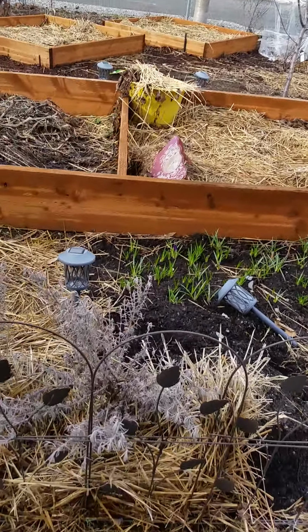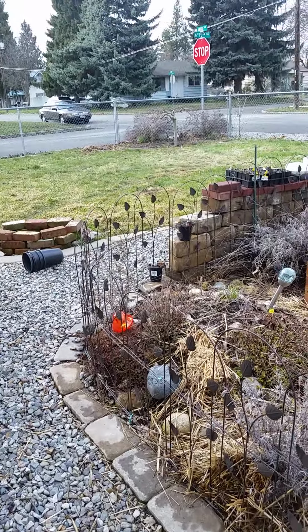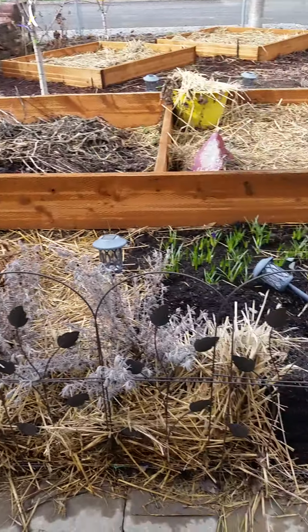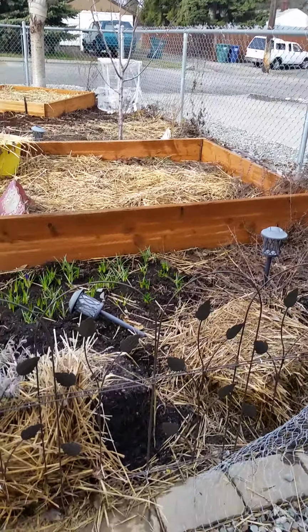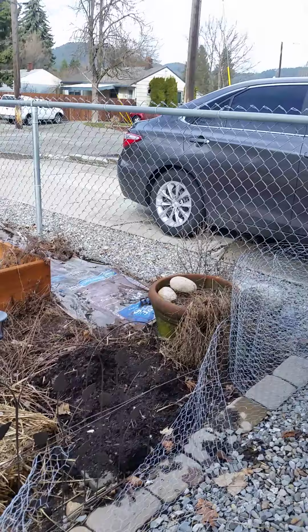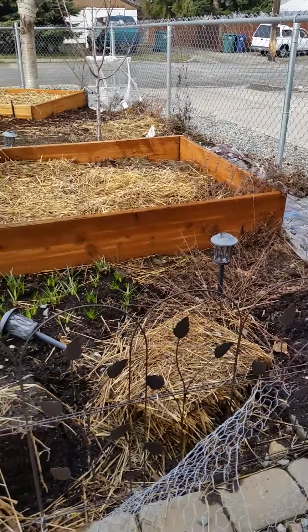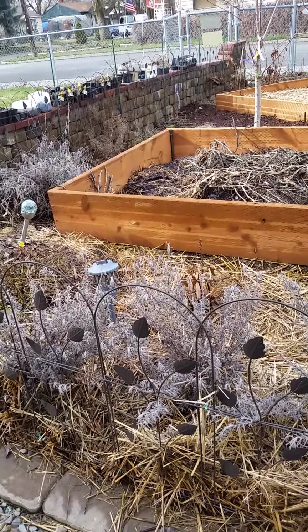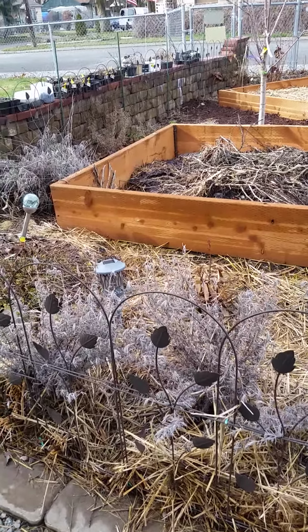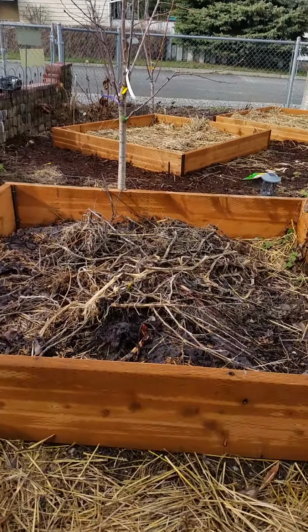Oh, and this fence here, this is new. We put that in. That's to keep the dog out. We love the dog, but no, the dog is not going into my garden. Though he did figure out a way to get in there. We're going to cut this in half and attach it to the bottom of this so the dog doesn't get in there and poop in my garden like he likes to do.